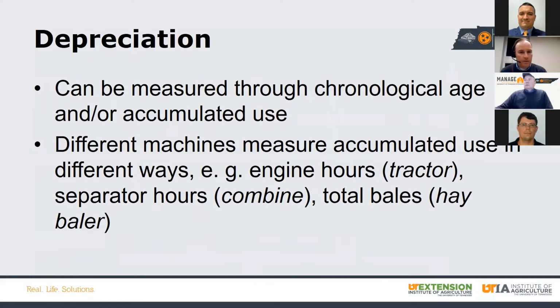Okay, so we can think about how we measure machinery, whether we're talking about economic machinery or the physical depreciation of a machine. We can measure it different ways. Typically with tractors, we're talking about engine hours. Combines, it may be separator hours. You go shopping for a used round baler these days, the monitor on the baler will tell you exactly how many bales that the thing has baled.